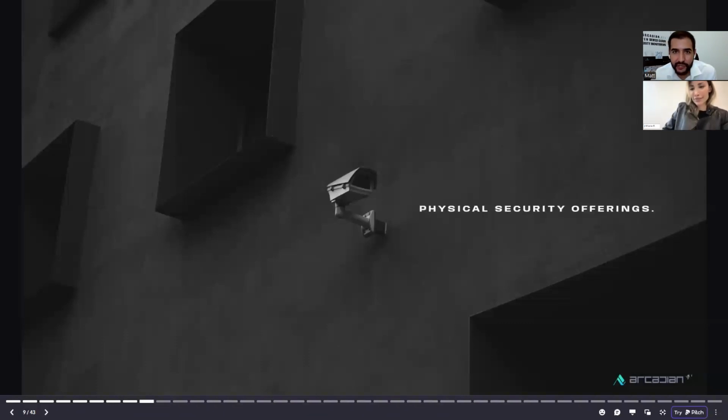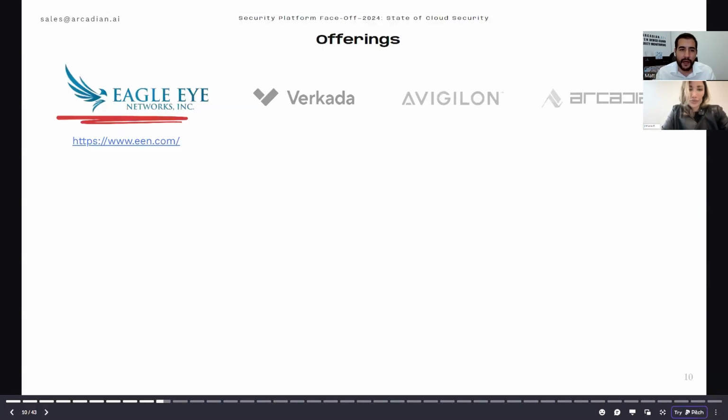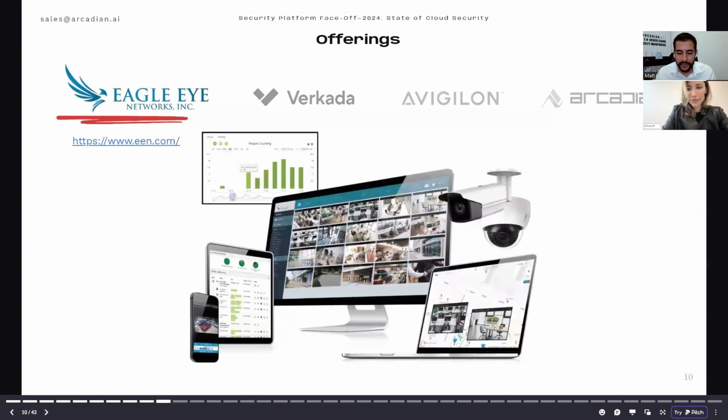All right, so where we start off the comparison is the hardware offerings of each company and the ecosystem that they provide to their clients. Let's start with Eagle Eye. Now, Eagle Eye is one of the pioneers of cloud VSaaS, and they are mostly focused on integration and collaboration. So their actual offerings when it comes to physical hardware might be limited compared to some other companies that we'll discuss today.